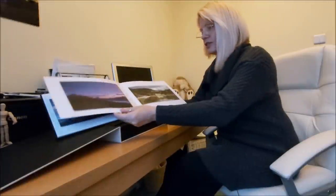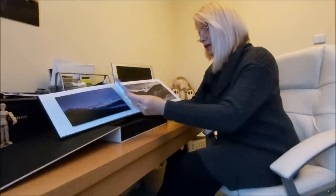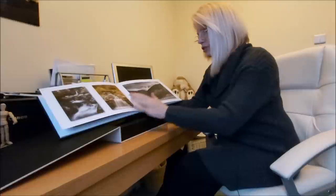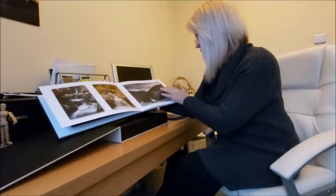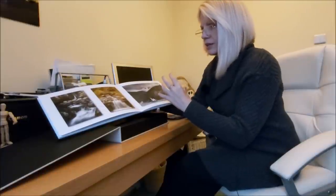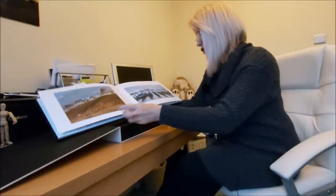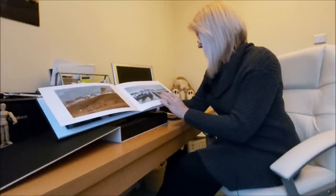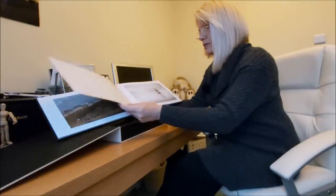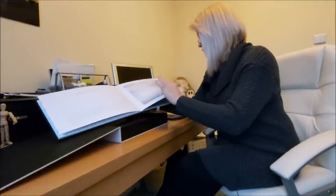So SAAL Digital, yes, you have done me proud. I'm over the moon with that. That is absolutely gorgeous. There's a richness to the colours. There's a depth to the blacks. The blacks are black. The whites are white. Everything is exactly as it should be. Oh, that's amazing. That's a beautiful keepsake. Absolutely beautiful. And then I get onto my minimal images.